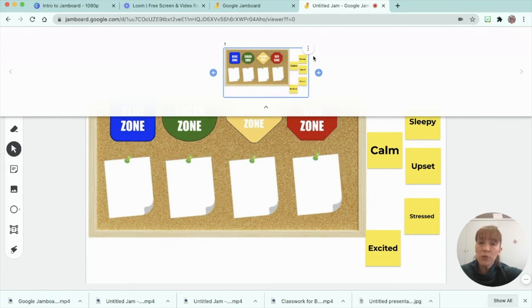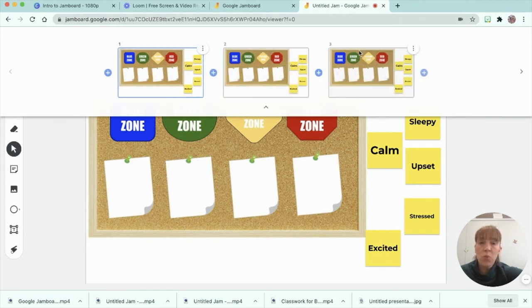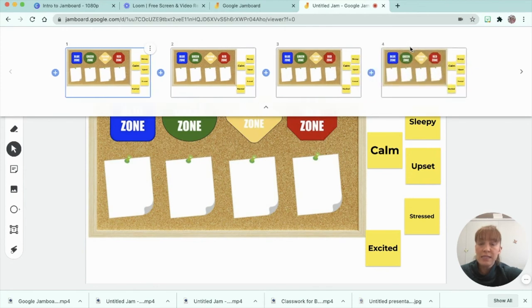And then what I can do is duplicate my board. When I duplicate it, I can assign my kids into groups, and I might have four groups of kids. And I say, all right, everyone in group one, you're going to go to frame one, everyone in group two to frame two. And then they will be working on their own board as a group. And I can move between the different boards, the different breakout sessions in my Zoom meeting, and I can not only talk to the kids, but see their work in real time.